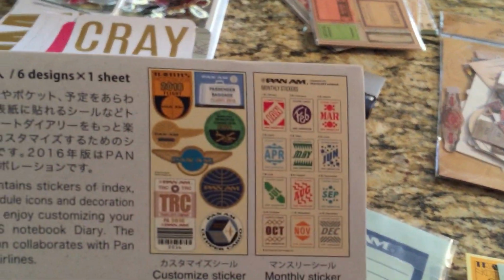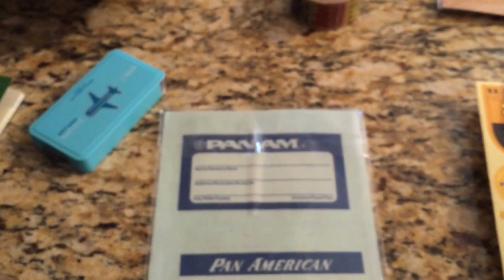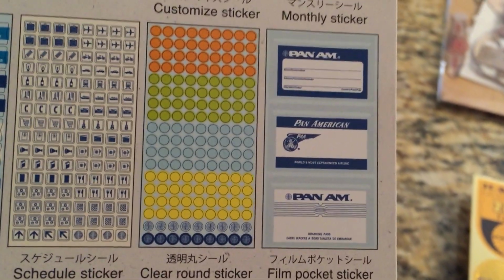And here is just the back of the container, or the little sheet and everything that came with it. I tried to use one of these and I don't know what I'm doing wrong, but I don't love them. Out of this whole pack, those were the only things I didn't really like, just because the film pocket stickers were very flimsy and they didn't stick to anything. So I put it back in here and just put it away. Maybe I'll use those in the future, I'm not really sure.